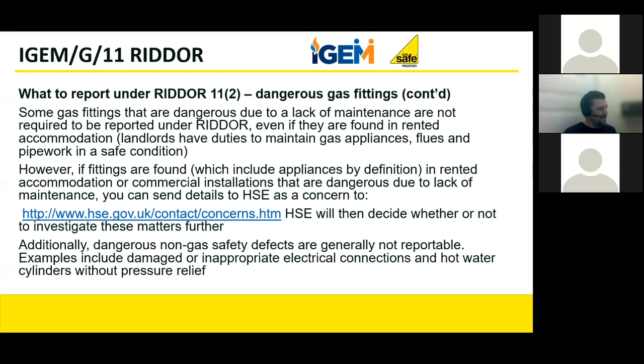And additionally, non-gas safety defects are generally not reportable, and those examples would include damaged or inappropriate electrical connections and hot water cylinders without pressure relief. So RIDDOR 11.2 is for dangerous gas fittings. Clues there, it's for gas. But some things even then aren't reportable. As we've said here, lack of maintenance is not reportable.